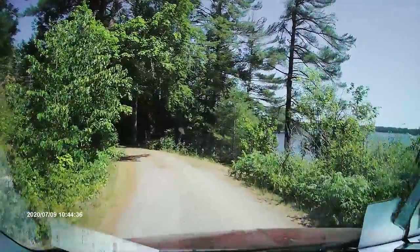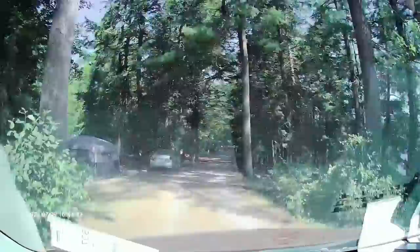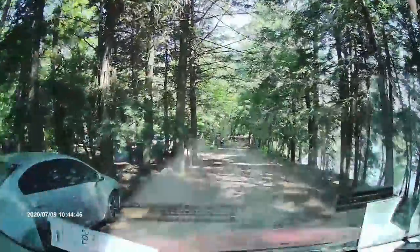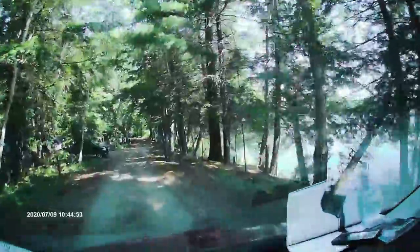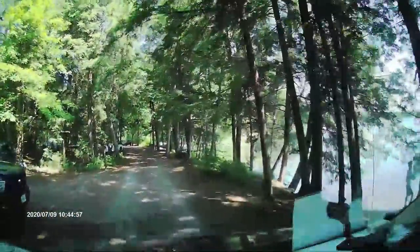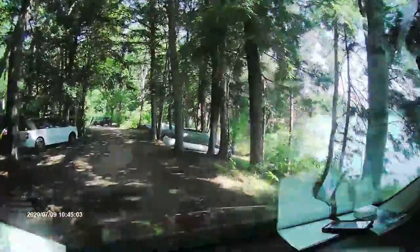Look at that. Grundy Lake Provincial Park. It's a gorgeous camp. Oh, it's a nice spot to take a look at. Look at this. Nice shady road, laneway. Look at all these canoe drop-off areas. Look at all the canoes, right?